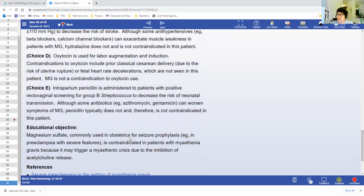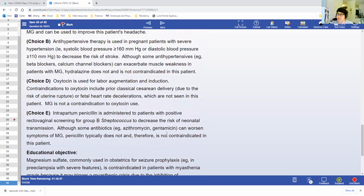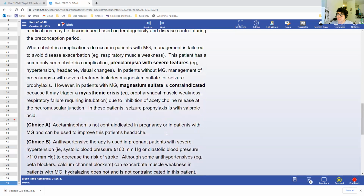Magnesium sulfate, commonly used in obstetrics, is contraindicated in patients with MG because it may trigger a myasthenic crisis due to inhibition of acetylcholine release. Okay. I'd like to get a deeper answer, but I feel like I'm not going to get it. I feel like this is probably just that calcium thing I mentioned earlier. Let me do a little bit of research.